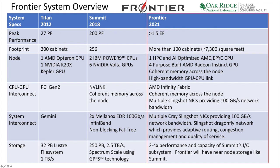It's going to be based on AMD processors, AMD CPUs plus AMD GPUs, tied together with a high performance link from Cray. Cray Slingshot architecture is going to be used to provide the interconnect and a lot of other characteristics there. But it's a GPU based machine. So again, there's going to be the struggle to move data around between the CPU and the GPU.